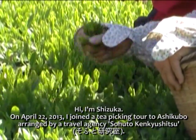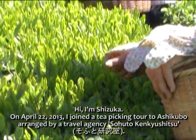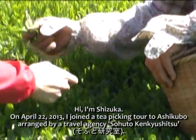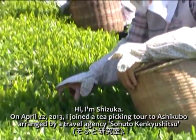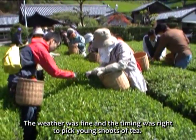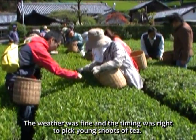Hi, I'm Shizuka. On April 22, 2013, I joined a tea-picking tour to Ashikubo arranged by a travel agency, Sofutoken Kyushitsu. The weather was fine and the timing was right to pick young shoots of tea.